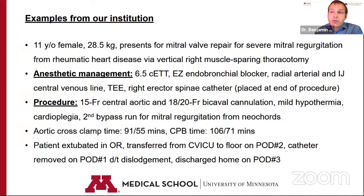The catheters were removed, unfortunately, on the first postoperative day due to dislodgement, but showed apparently good effect for pain control. And the patient was discharged home on postoperative day number 3.